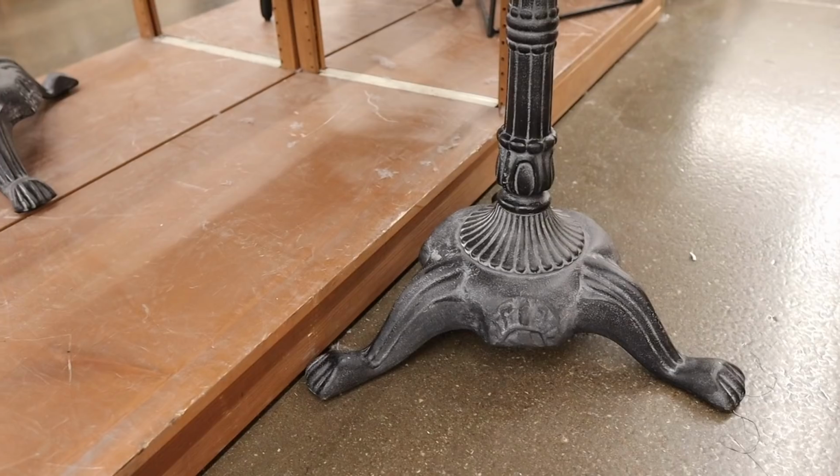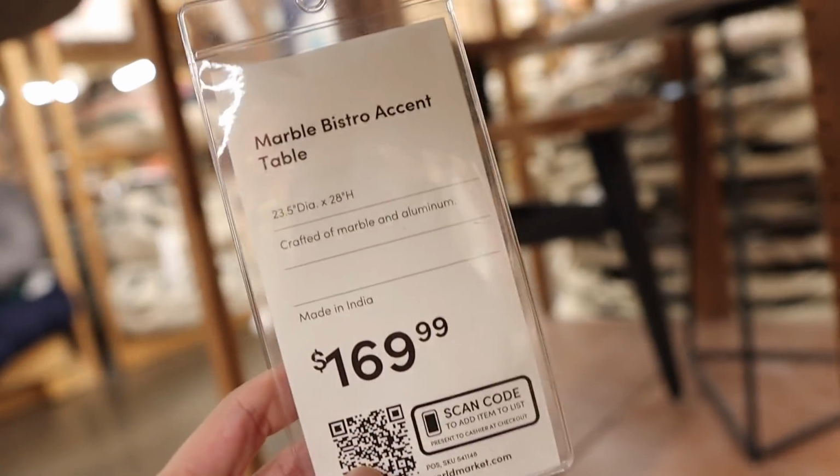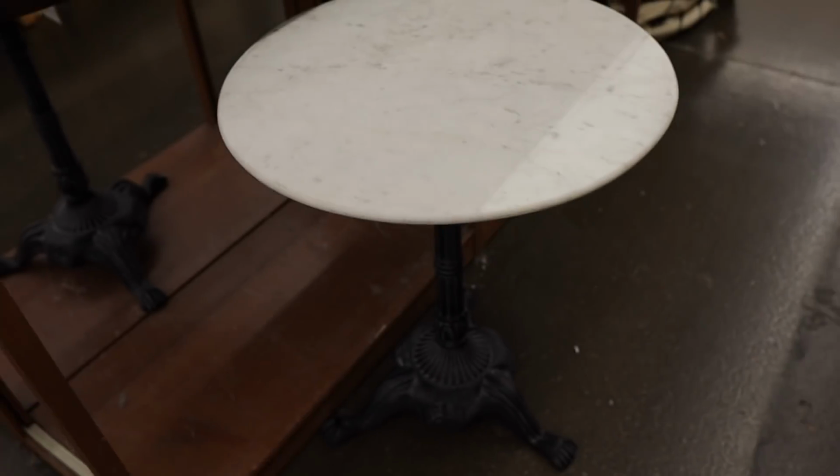Okay, I'm loving this little bistro accent table. Look at the details. It has a little bit of a Parisian look to it. It's $169.99. But you guys, it's stunning. Wow, that's a good one.